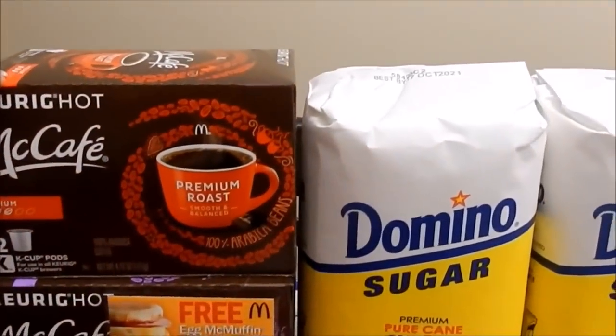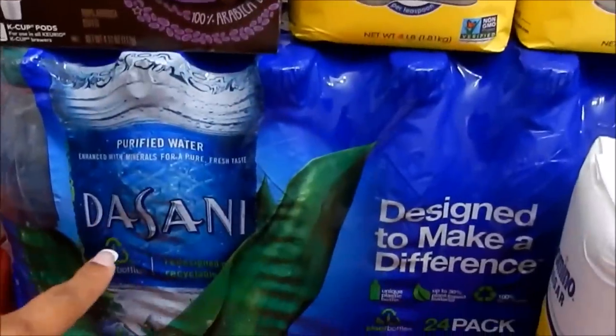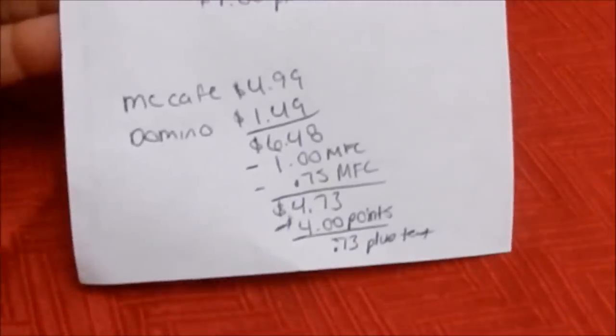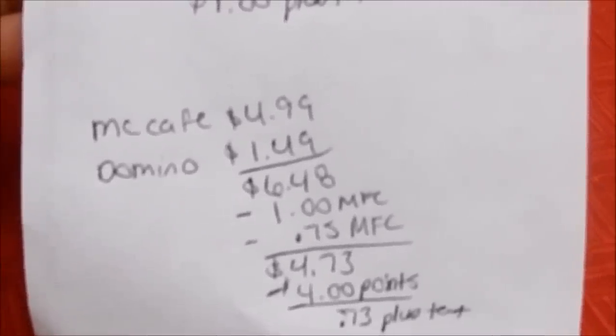So what I did is I did one McCafe coffee and one sugar in a transaction, and then I did one water and one sugar in a transaction. And again, I just repeated that to get the quantity that I wanted. So let me show you that. So the coffee, again, $4.99, the sugar $1.49, it comes up to $6.48.